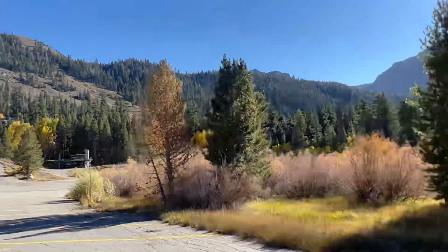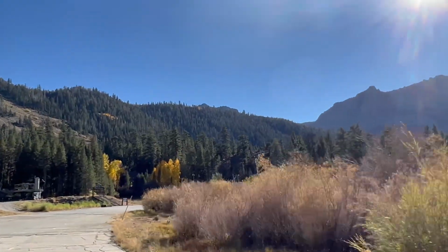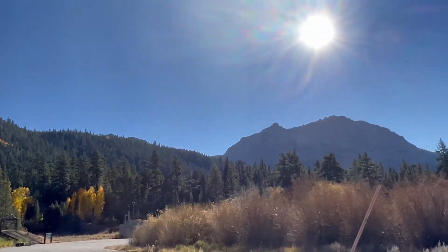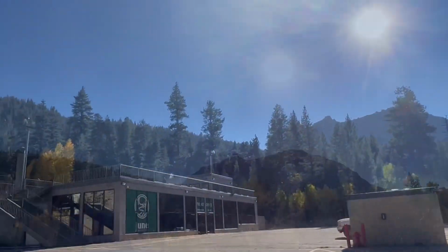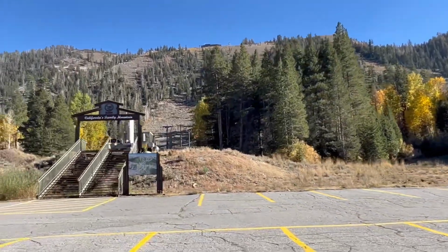June Lake Loop is a wonderful spot to visit year-round. Along with being a great summer destination for fishing and hiking, these empty ski slopes will fill up once the snow arrives in the winter months, but for now, I'm enjoying the fall colors here.